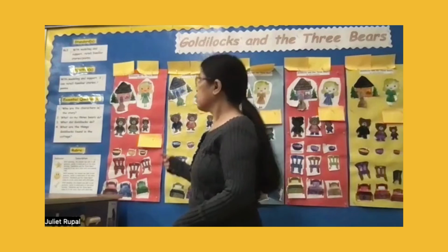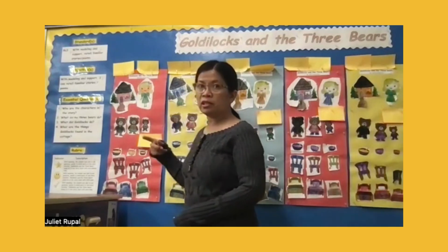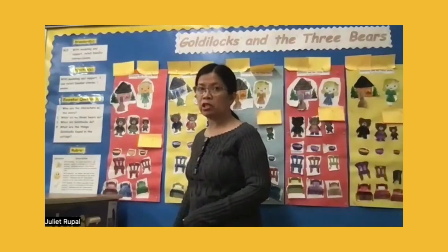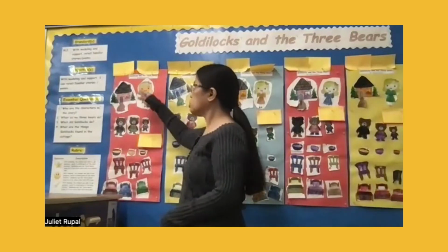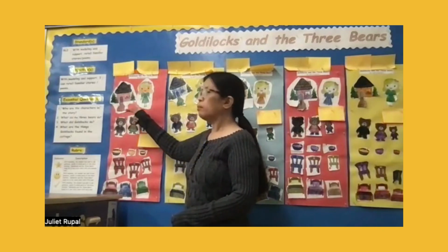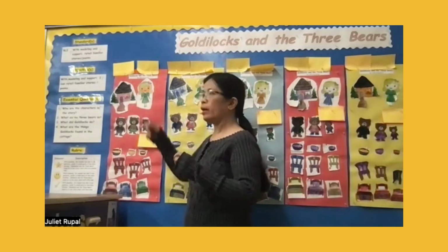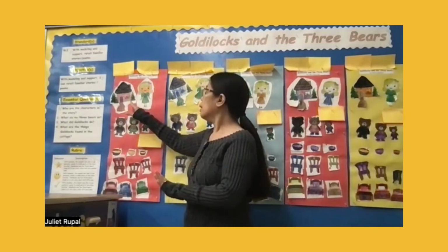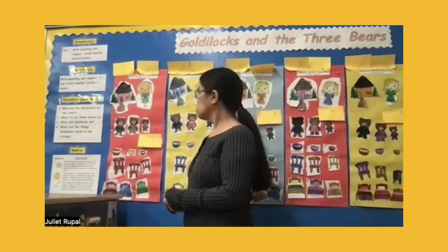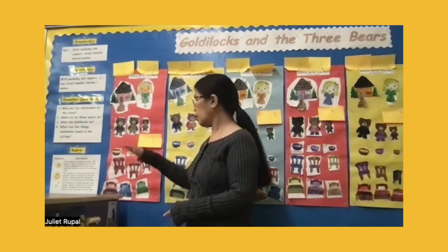Now, in this activity, retelling the story Goldilocks and the Three Bears, it has so many skills that go with it, like manipulation of tools, scissors, crayons, and then brush and glue. To put glue at the back and then glue them here. And so the other one is arranging objects according to size.